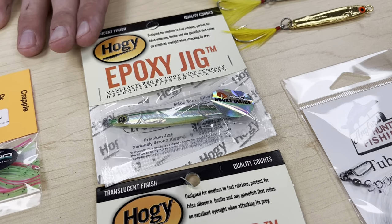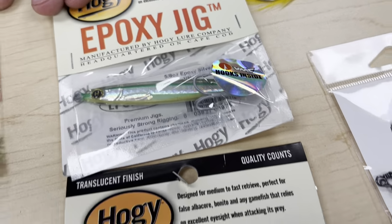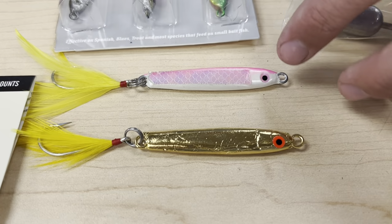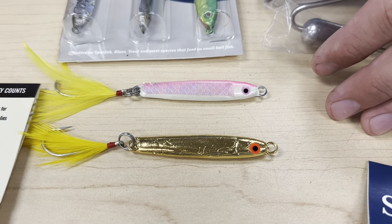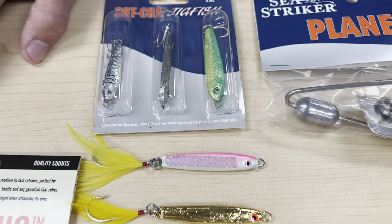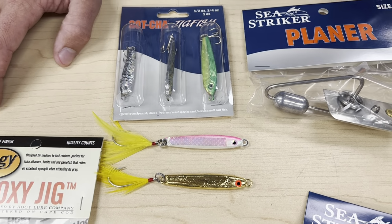But these are a little bit more on the pricey side. So we have these Sting Silvers in the gold and pink. Pink is one of my favorite colors for mackerel. Also bluefish, rockfish, they will all hit it. Again, burning them across the surface.